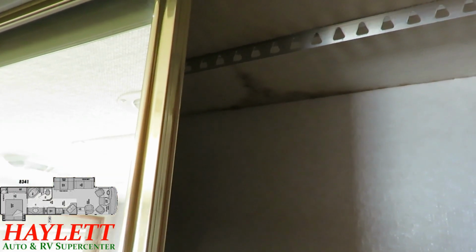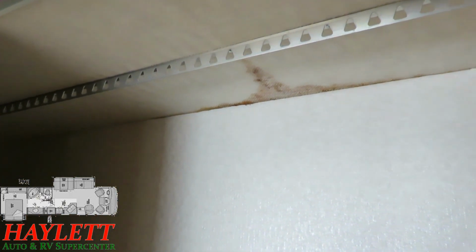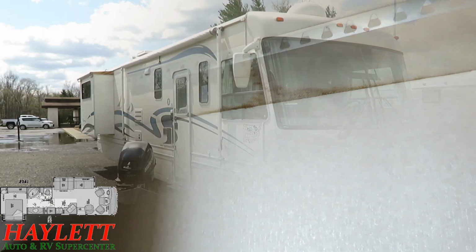And frankly, considering all you do is close the closet door and it's gone, I don't think it's that big of a deal. But it's not my money that's being spent. It's yours. And that's why we shoot you straight at Haylett RV, because we respect you and how hard you work to earn that money.